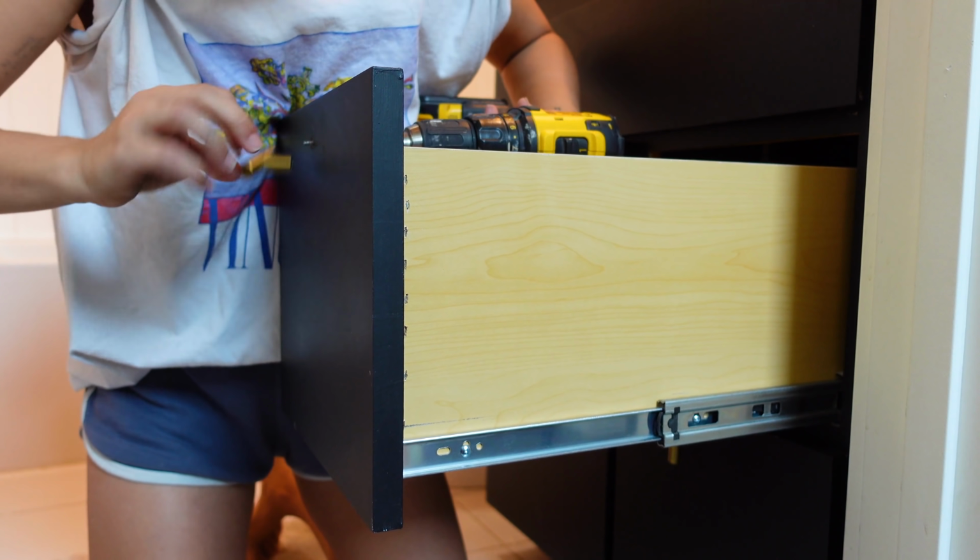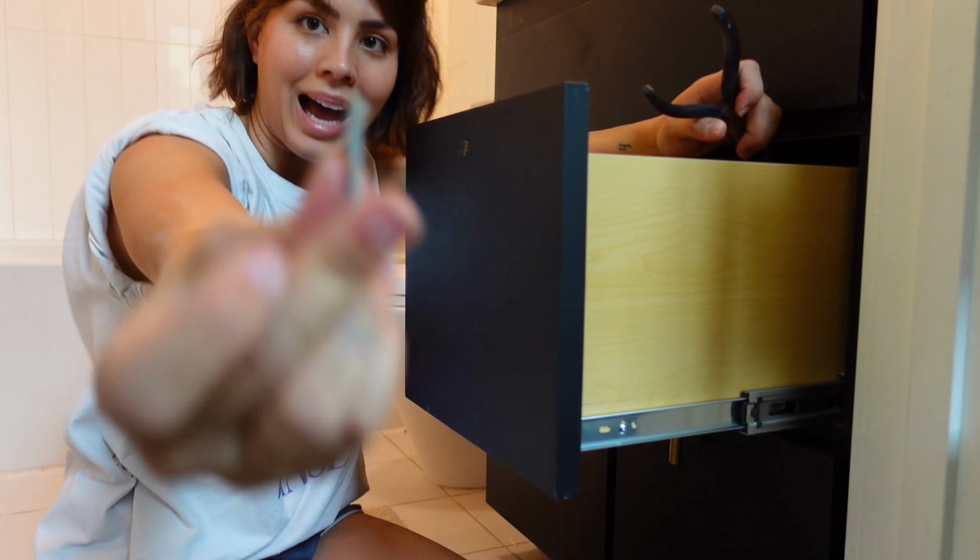Not happy with me. Okay, time for cabinets. Spoiler alert. We're gonna paint these, but before we have to take all the hardware and doors off because that's right, we're doing things the right way.